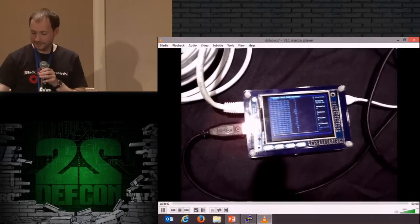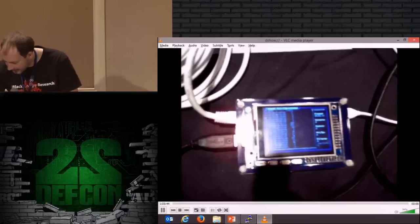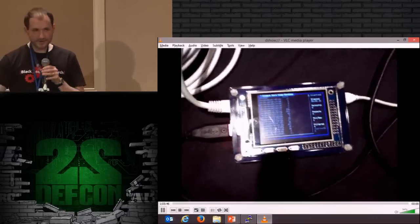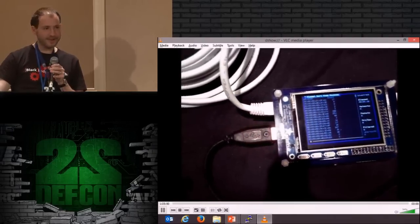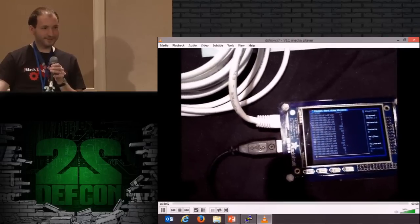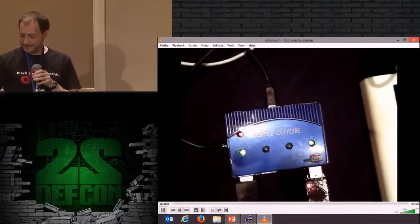Those are a bunch of Bluetooth MAC addresses and the number of packets it's captured from. I turned this on in the speaker room about 45 minutes ago, and as you can see there's a nice long list of Bluetooth MACs that I have captured from friendly DefCon goers. Over here is what it is plugged into. We've got that in focus there?